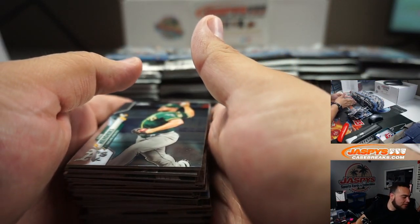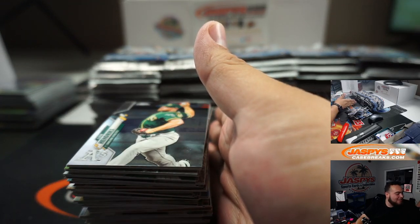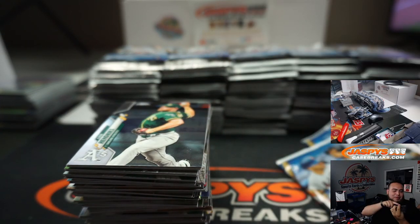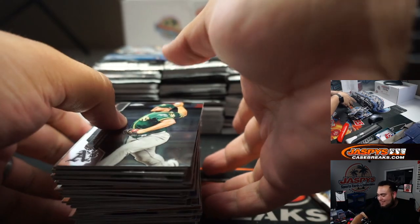How are you supposed to tell if this is a super fractor? Oh, it's so hard. Right? Yeah, it blends in. How ridiculous is that? I was looking at it, and I was like, wait, why does that look different? And they have a stamp up here too. That's cool. It looks darker. It's awesome.